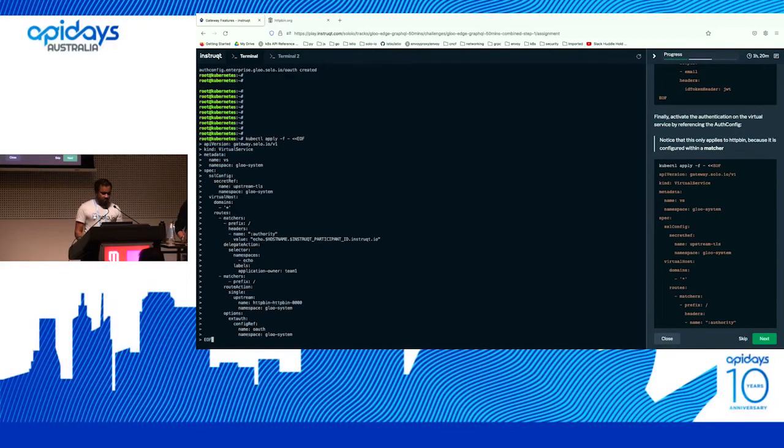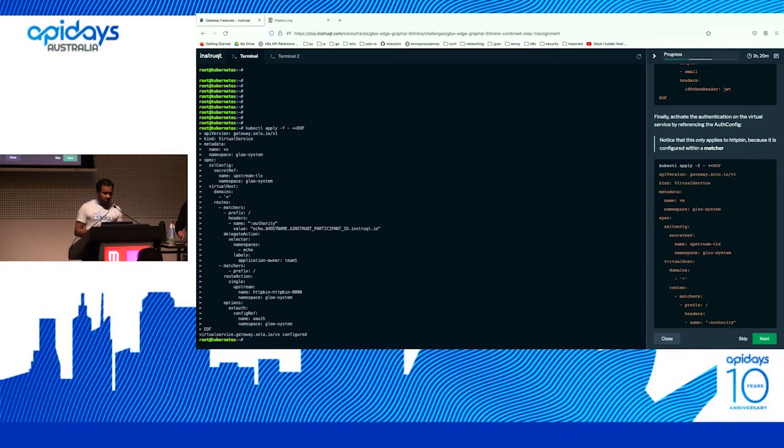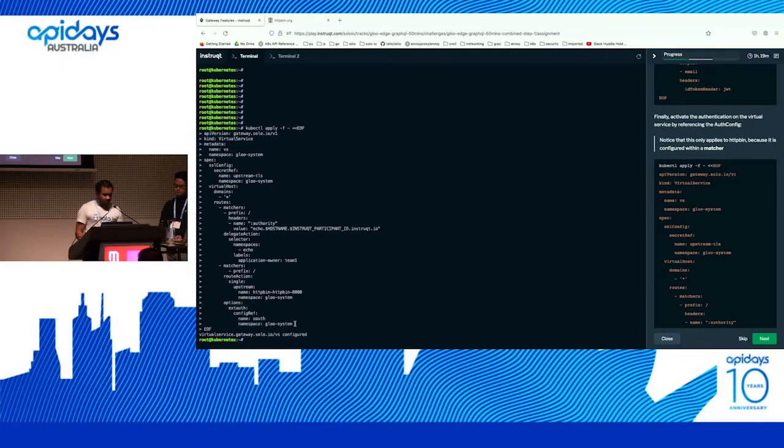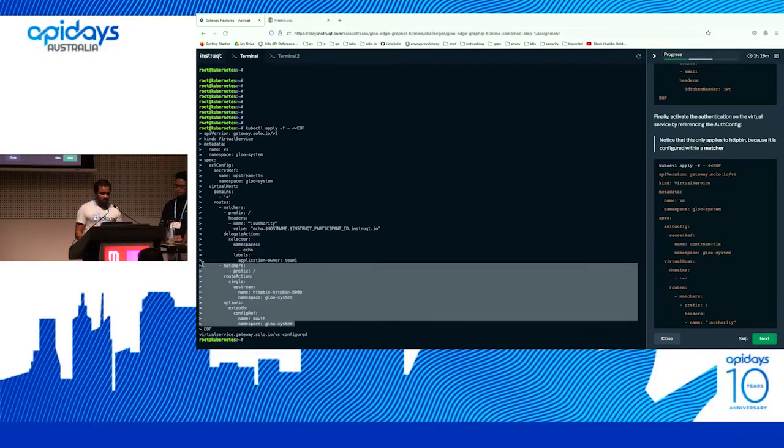Coming back to the virtual service, you can see the theme here, right? We always interact with the virtual service a lot because that's where your routing table lives. In the virtual service, you can define this xauth policy now, which basically refers to that authconfig that we've created. You can also do this based on a routing table as well, right?